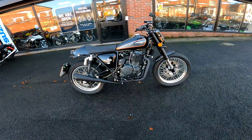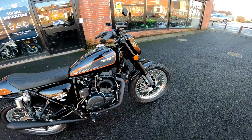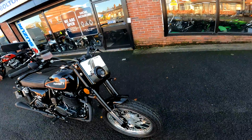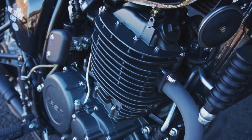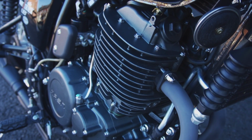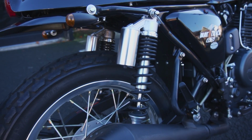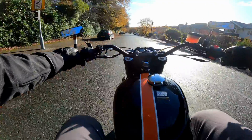The MASH Dirt Track 650 is a serious contender to consider if you're looking for an affordable and easygoing retro-looking scrambler. One of the best-sounding machines out there, the 657cc air-cooled engine makes just about 40 horsepower at 6,000 RPM, but it's lightweight at 163 kilograms. Slim tires and an upright seating position make it so easy to handle. I cannot wait to go for a ride.